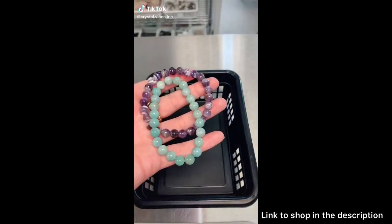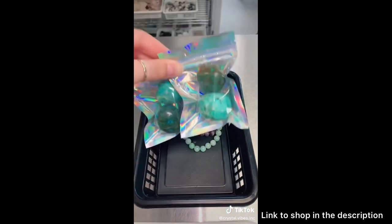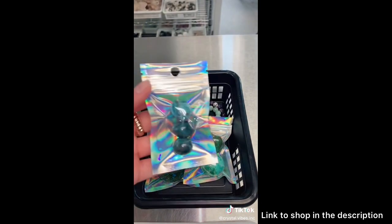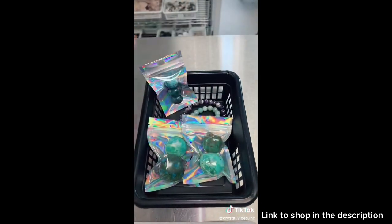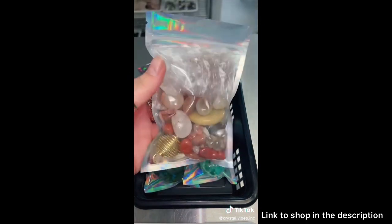First up, Melanie got two beautiful bracelets, Amazonite and Dream Amethyst, two sets of Chrysocolla tumbled stones from Peru, some small blue apatite tumbles, a mini troll-like kitty. I'll show you guys a quick peek of her fire scoop.